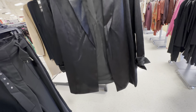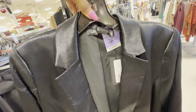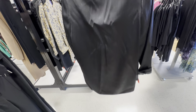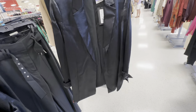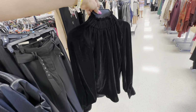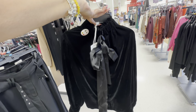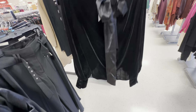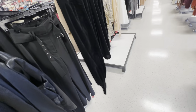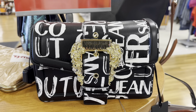I'm still in the runway department. This is a nice jacket. Beautiful. This retails for $595. And it's $150 here. This is the back. This blouse, I'm telling you from now, it doesn't have a price, but I like it. Victorian neckline. Look at the bow. We have buttons on the sleeve. This is beautiful. This blouse retails for $328.